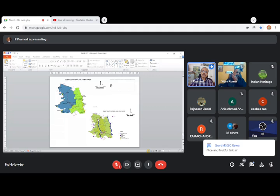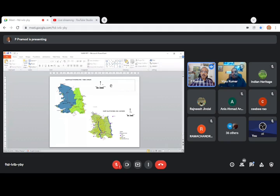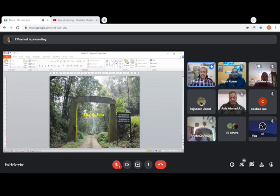This is the Kunthi, and this is a major ridge. I told you about this, and this particular one is the Bhavani River, which comes on the eastern side of the same buffer zone. This is the entrance of the actual national park core area.